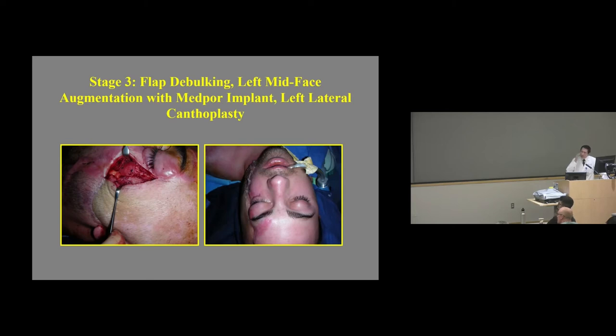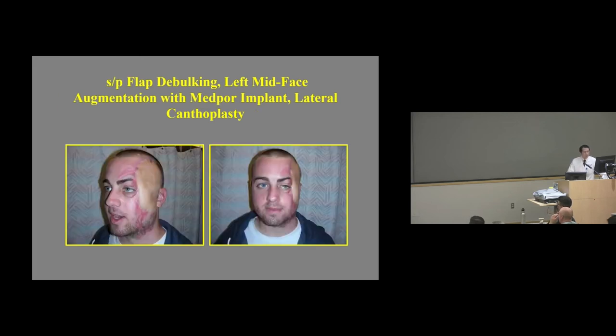So this patient has a little bit of lower eyelid issues. So what you learn is that if you augment the mid-face, you can actually improve the lower eyelid laxity, as you can see here. I used a medical implant, did a mid-face augmentation, and also did a lateral canthalplasty to restrain the lateral canthus again. And this is the result after the above surgery. It's getting a little better. You can see the position of the lower eyelid is actually getting better and better.